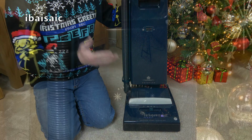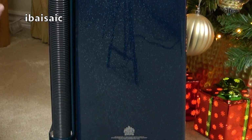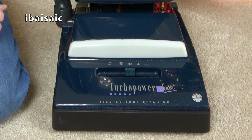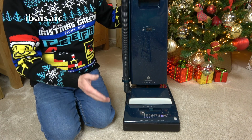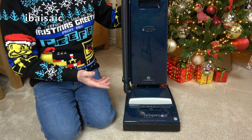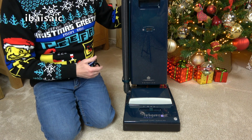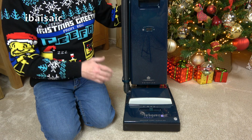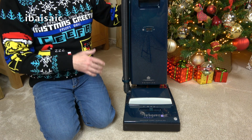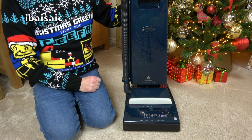Well, there you go, the Hoover Turbopower Boost Autoflex Total System. What a lovely gift for an early 90s housewife to find under her tree. She didn't want jewellery, she doesn't want makeup, perfume, nice pretty things. She wanted something to help her with her housework, and this Hoover Turbopower Boost certainly would have deep cleaned her plush pile carpets and all around her home. What wife would want more than this for Christmas?